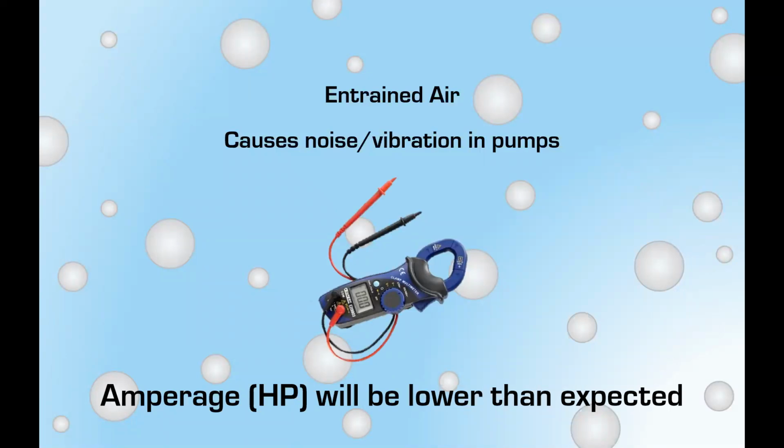The amount of work that pump is doing is going to be less than expected because it's now throwing air. It doesn't weigh as much. It's easy to throw air, okay? We're displacing fluid. We're not doing as much work.